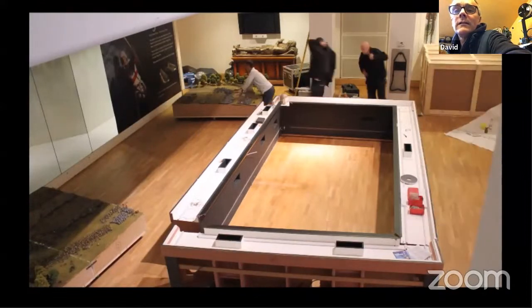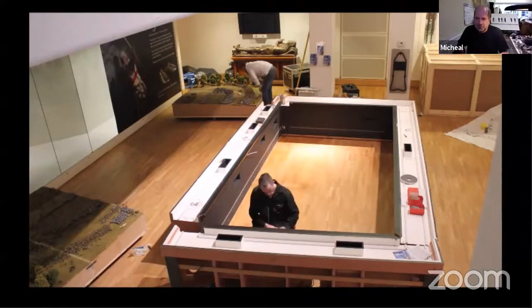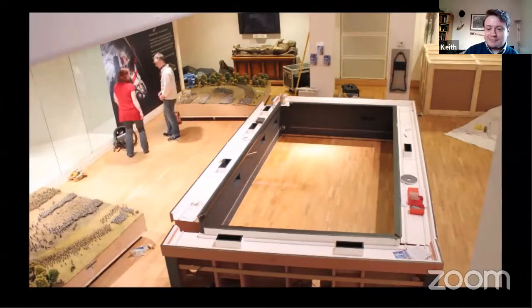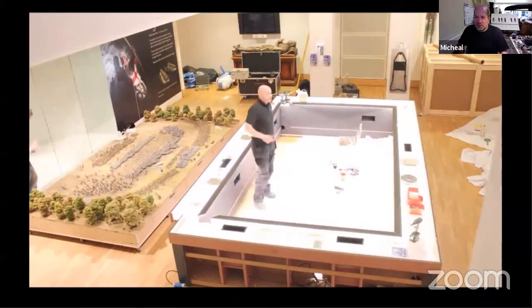There I am. Because you weren't involved in this bit, were you, Michael and Alan? No, I think we were in New Zealand. Working on the Gallipoli diorama? It was either going to be Leeds or New Zealand, and we thought New Zealand.